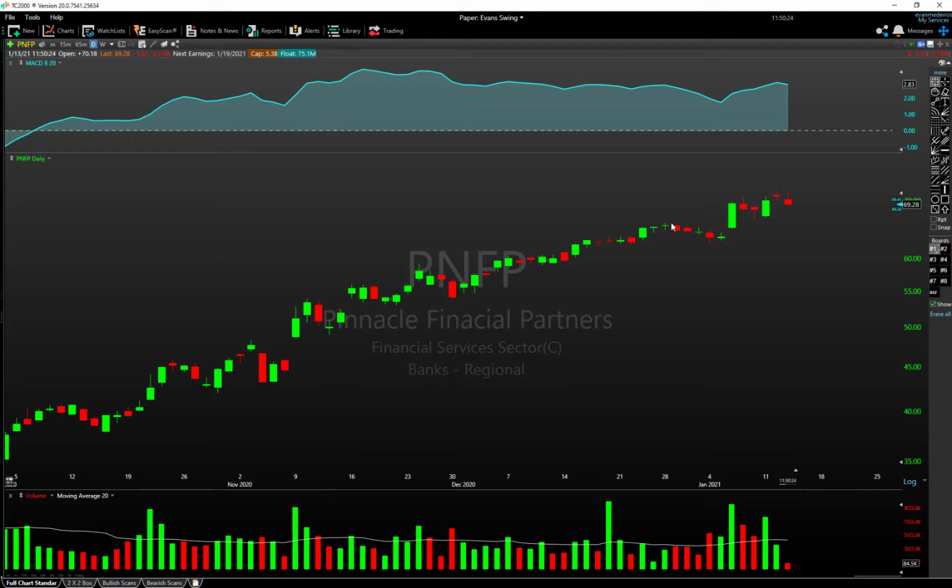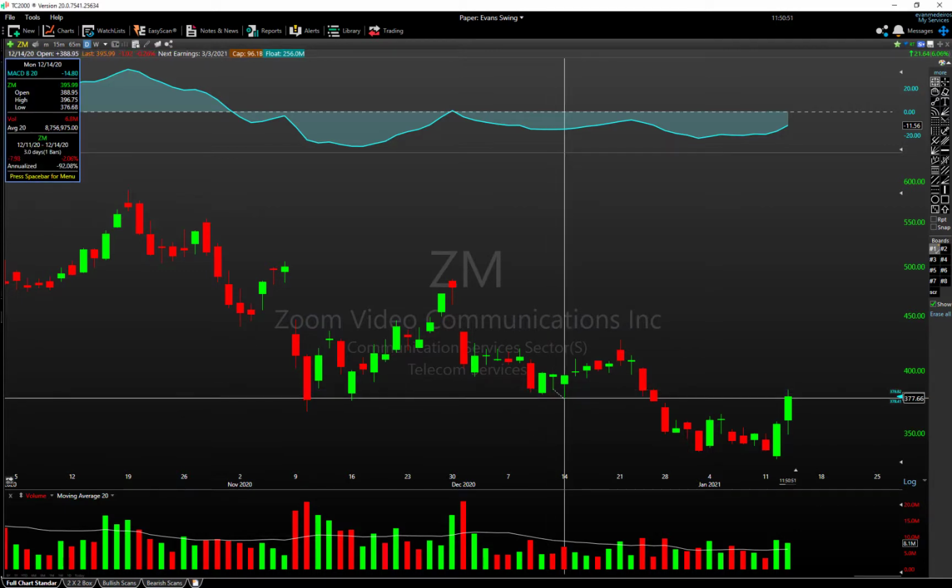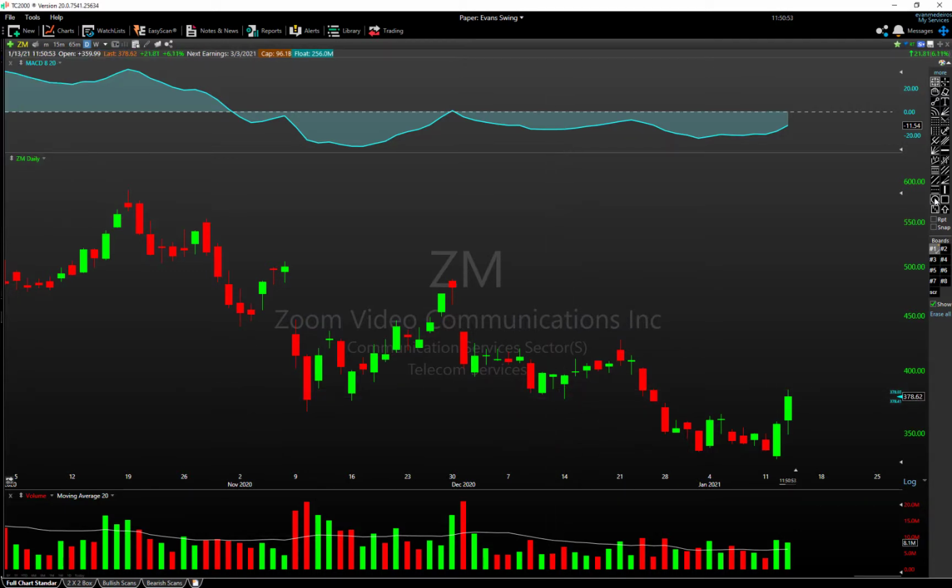Last but not least is a quantitative bucket. So these are signals derived from our trading systems, and it is Zoom video. So Zoom video is actually a holding right now on two of our trading systems, on both of our trading systems. So Merlin and Lamerick. Merlin has been in Zoom for a longer period of time. It looks like we got involved in Zoom back in December, the end of December. So right in here is when our Merlin trading system started to accumulate or signal that this was ripe for buying. It was clearly a little bit early.